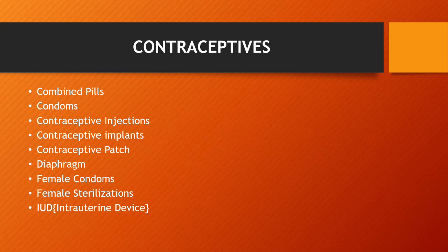These combined pills help a lot. But before you take any of this, you have to go and meet your doctor and tell him or her the type of contraceptive you want to go for. How does the pill work? It works by thickening the mucus in the neck of the womb, so it's harder for sperm to reach an egg. It also thins the lining of the womb, so there is less chance of a fertilized egg implanting into the womb and being able to grow.